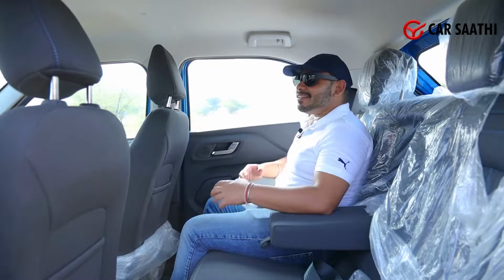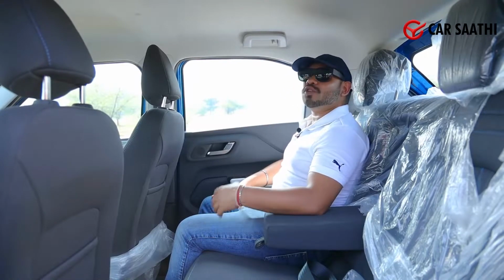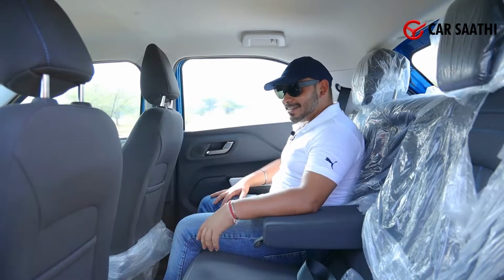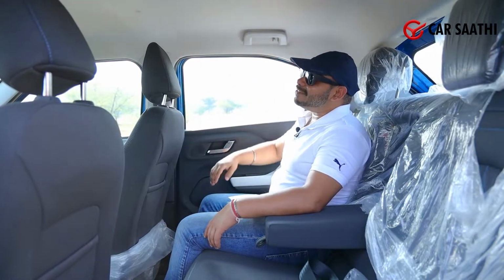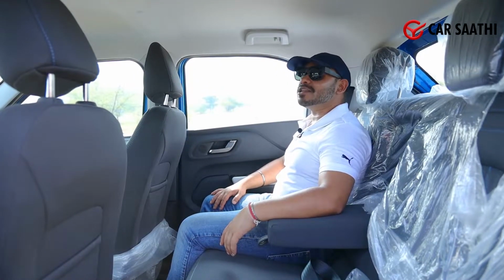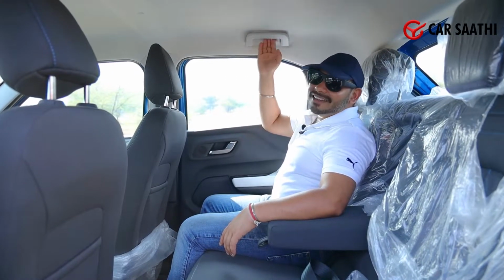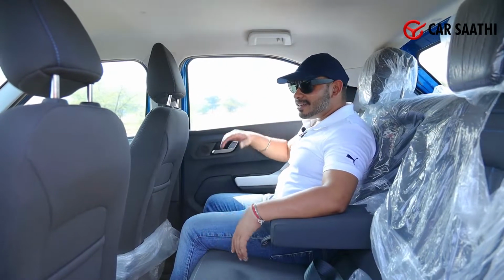But overall, I think the feel and fit and finish is satisfactory. It could have been better. One major thing that is the fly in the ointment is the finish of the roof lining, which we've already mentioned. There is a bar that runs across and it's sort of exposed and doesn't look very nice. The handles here are very nice. They go back slowly and it's all nice.